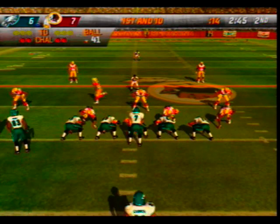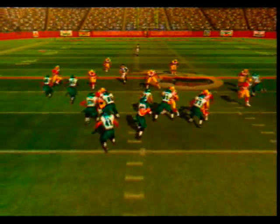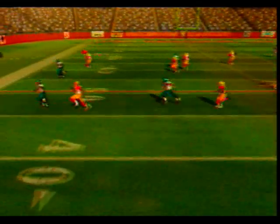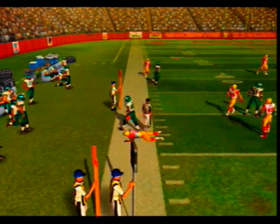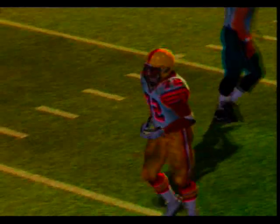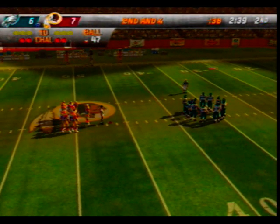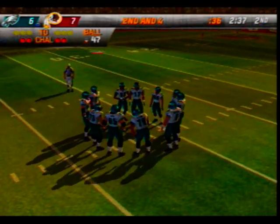First and 10. Let's go now. The Redskins line up in the quarter defense. Pass play here on first down. Closing in with the pass, and he's ridden out at the 47-yard line. Franks didn't have much room to do anything with that one. Yeah, they had the coverage, and they made the sure play instead of trying something fancy, like going for the pick.